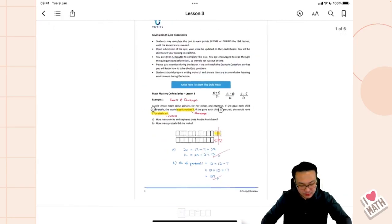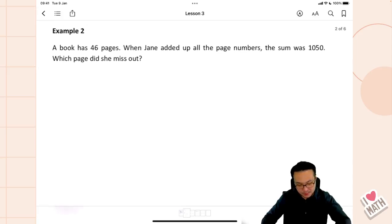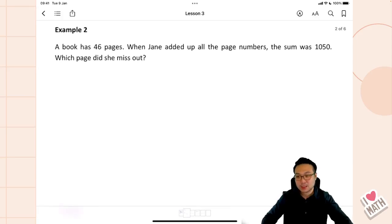Now, let me take a look at question example 2. A book has 46 pages. So now, Jane is adding up all the page numbers.